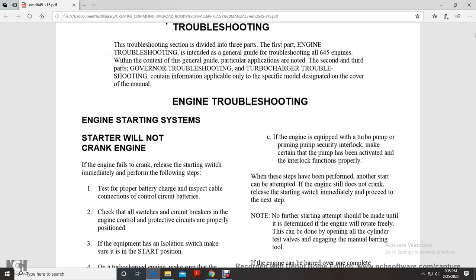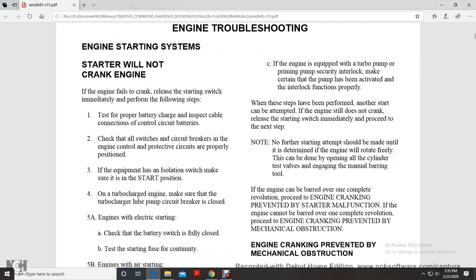Engine troubleshooting. Engine starting system. Starter will not crank engine. If the engine fails to crank, release the starting switch immediately and perform the following steps. Step 1: Check for proper battery charge and inspect the cables and the connection with the control circuit breaker. Check that all switches, circuit breakers and the engine control protective circuits are properly positioned. If the equipment has an isolation switch, make sure that it is in the start position.